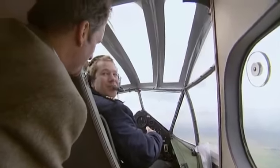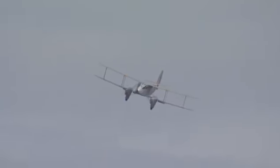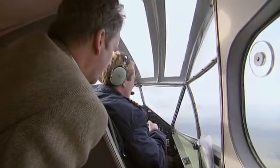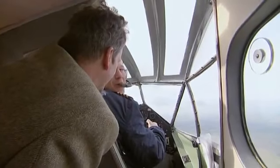Hi, Barry. Hi, Chris. How's she handling today, Will? It's very well. Quite good flying conditions today, so it's relatively smooth, as you can feel for yourself. Visibility here is fantastic, isn't it? It's panoramic all the way around the cockpit. Yeah, the first glass cockpit that you never heard of.